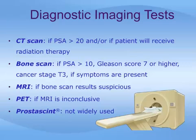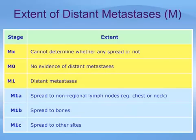Plain X-rays or an MRI scan are done if the bone scan results are suspicious but not conclusive, and a PET scan is sometimes used when an MRI scan is inconclusive. Prostasint is a special type of scan touted to detect microscopic spread of prostate cancer, but is currently not widely used. This slide shows graphically the details of the staging system that defines the extent of distant metastases, or M stage. You may pause here to review this closely if you like.